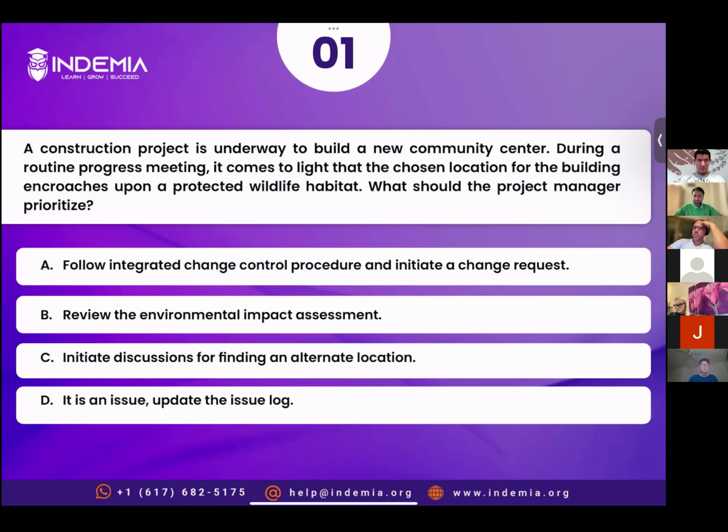Now what would you be doing? Just on the basis of that, we won't be submitting the change request. A change request is for when you have decided, okay, this is what you want to do, and this is the change that you want to bring to the project. So option A is not correct.